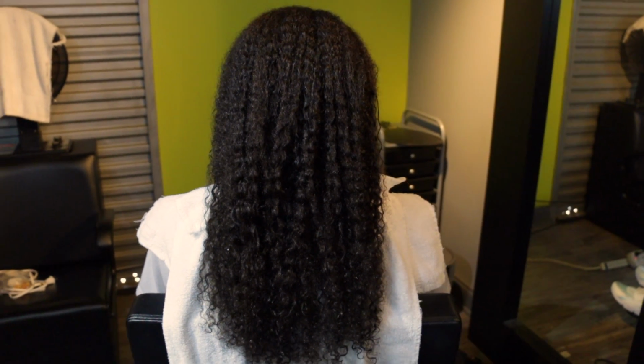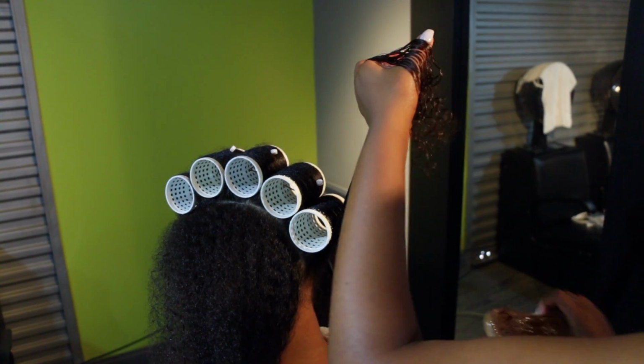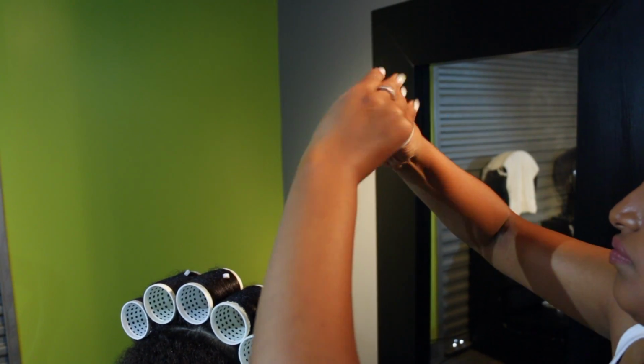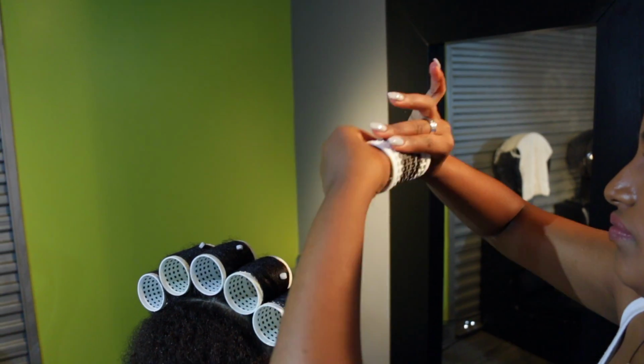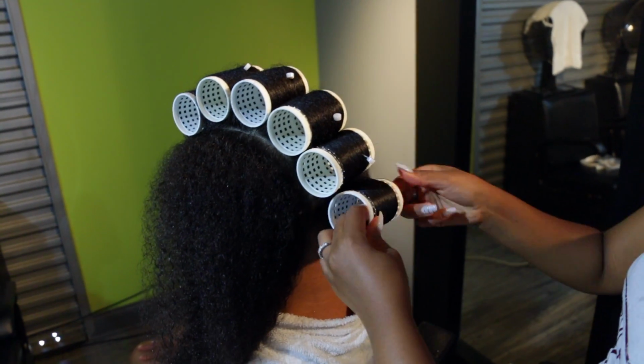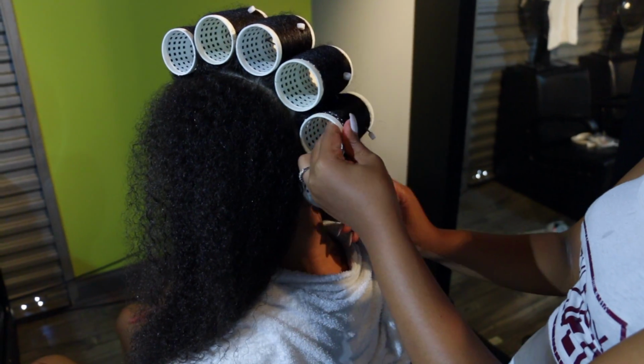So after I deep condition and Eden rinses that out with cold water, we go ahead and go into the styling process. And the way that I like to stretch my hair before I straighten isn't by using a blow dryer because it just tangles my hair, it breaks my hair off, and it causes more direct heat than necessary. So I use what's called tension rollers.